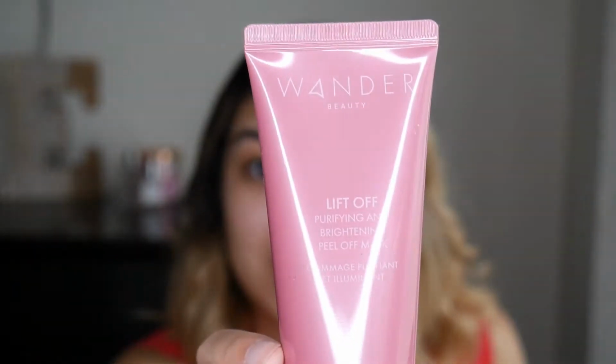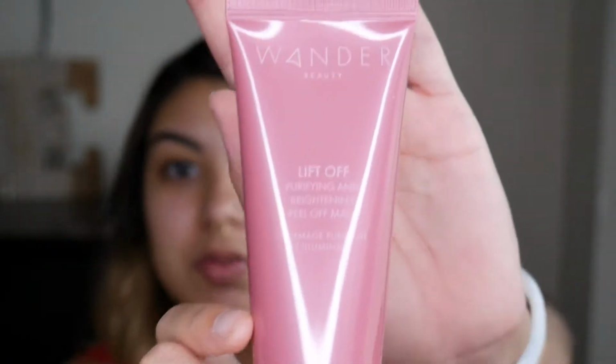Okay, so on to the next product we have. Wonder Beauty Lift Off Purifying and Brightening Peel Off Mask. Now, I will say I was looking for something like this, but I'm sometimes very cheap. I don't like paying too much for masks, so I'm very picky on what I decide to go with. And actually, with this coming in, it stops my shopping there. I don't have to look for anything. This one comes with 2.02 ounces of product, and it is supposed to be worth $34. So later on, maybe I can do a try on with this.